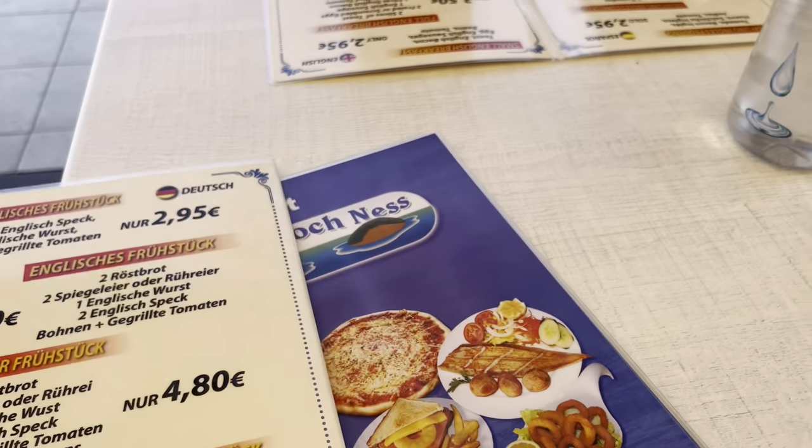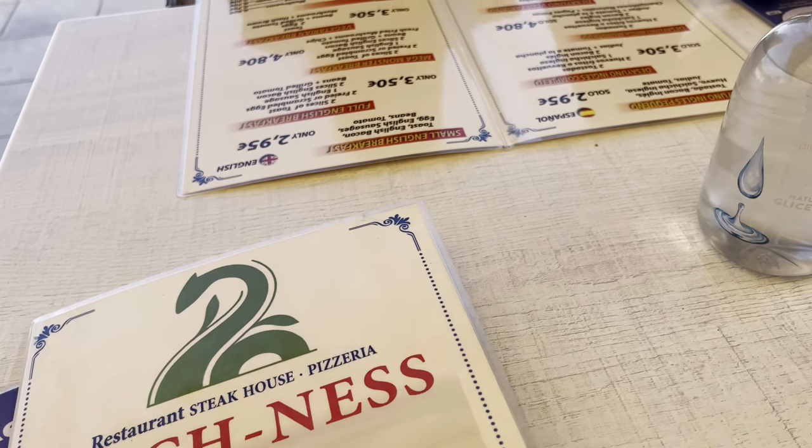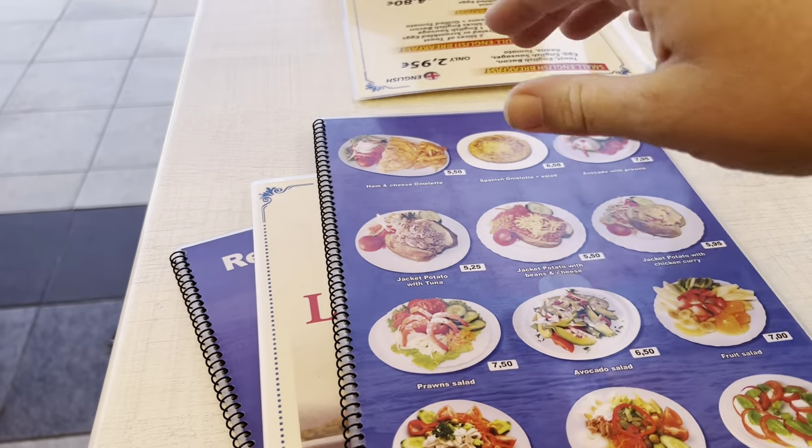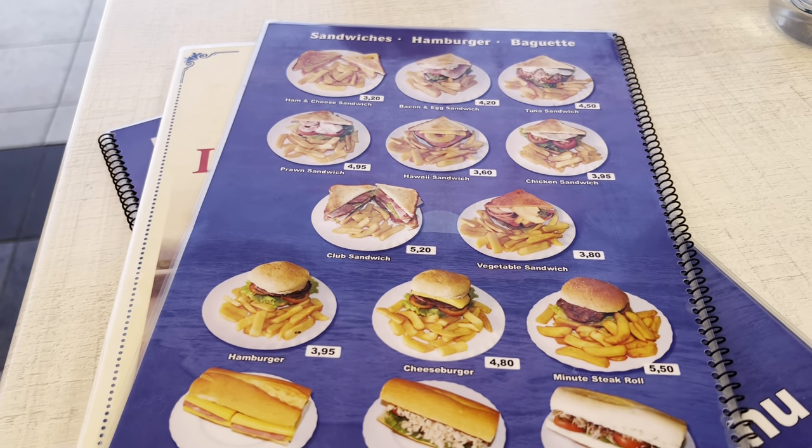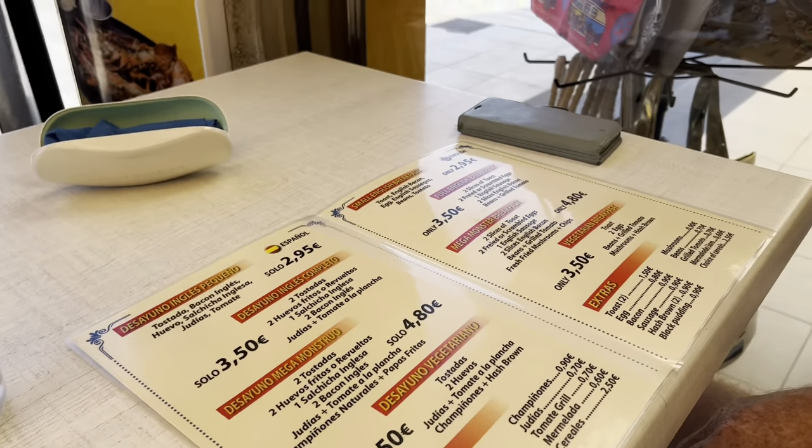Then you have got a full toasty menu as well. The normal menu is on here, if you wanna go for something from the normal menu, salads, different things like that, burgers as well. But it's definitely going to be breakfast time.